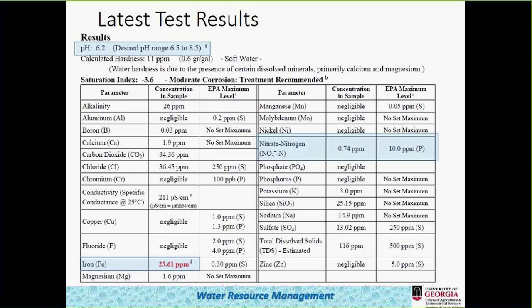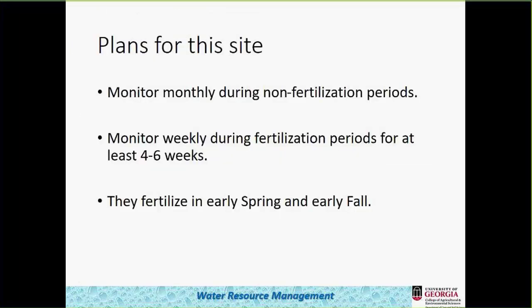And again, like I said, they fertilize in the spring, they fertilize in the fall. So what we're going to try to do is capture this when they fertilize, start a week before, 2 weeks before they fertilize, and try to grab water samples every week for about 6 weeks after they fertilize, to see if we can catch any of the nitrate coming out of that system. And then monthly throughout there until the fall, we'll grab another 6 week samples just to see if we can catch that nitrate. Then the question is, what do we do with that nitrate?